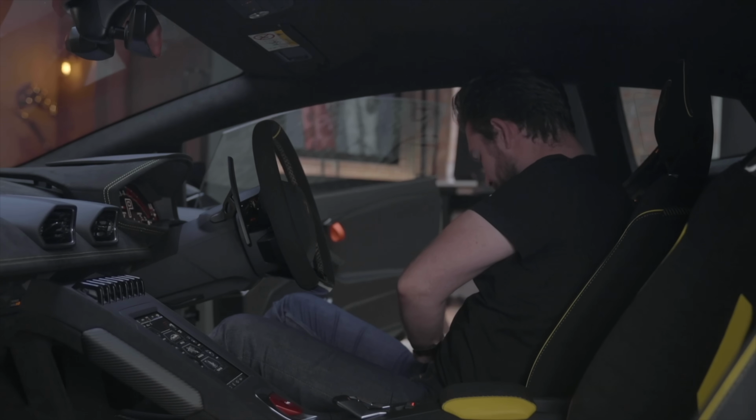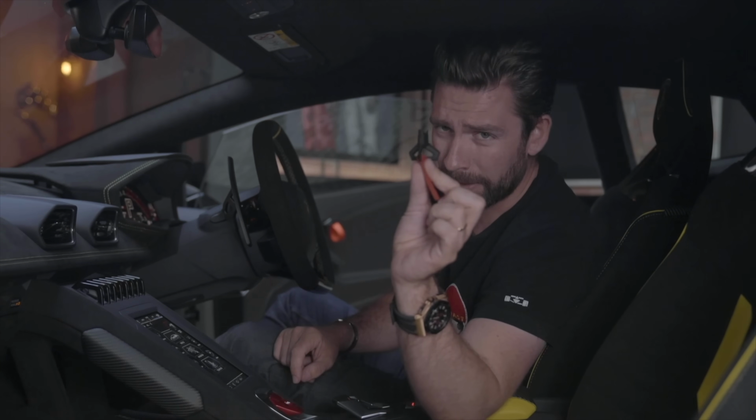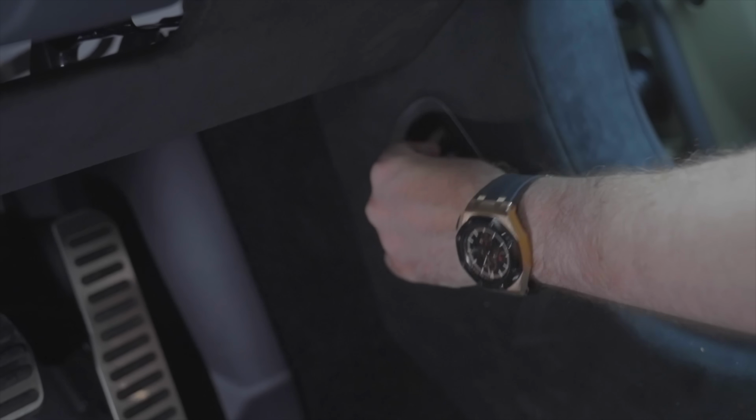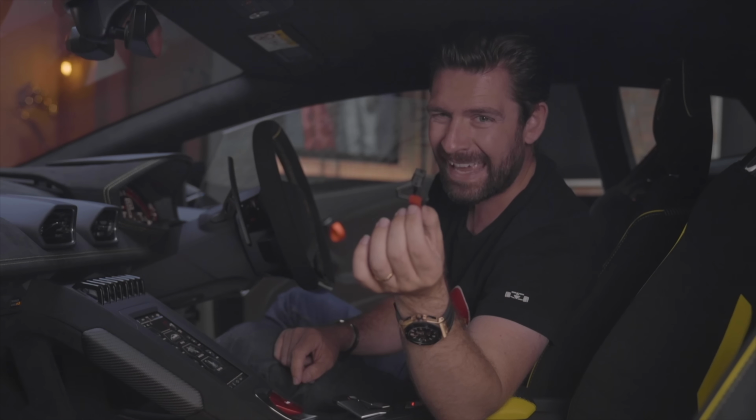And just one more thing, I'm going to pull the key back out of my pocket. You don't have to keep this on you in your pocket. There is a dedicated area for this. I shall share that with you shortly. But this is actually 3D printed. You wouldn't expect anything less, would you?